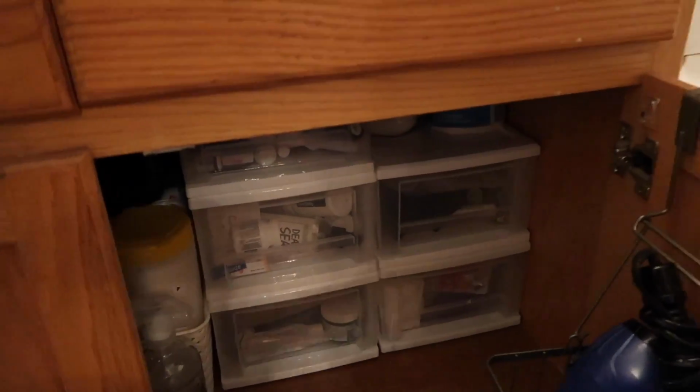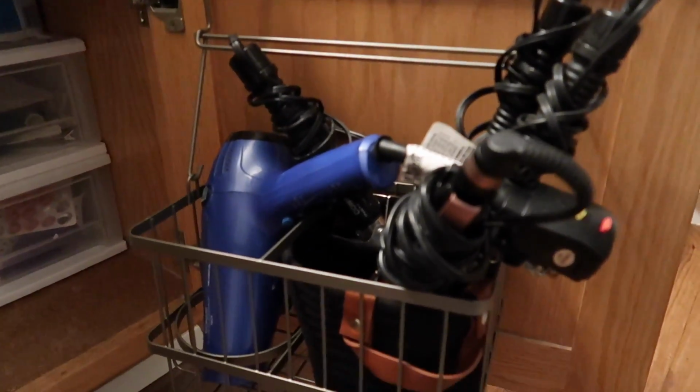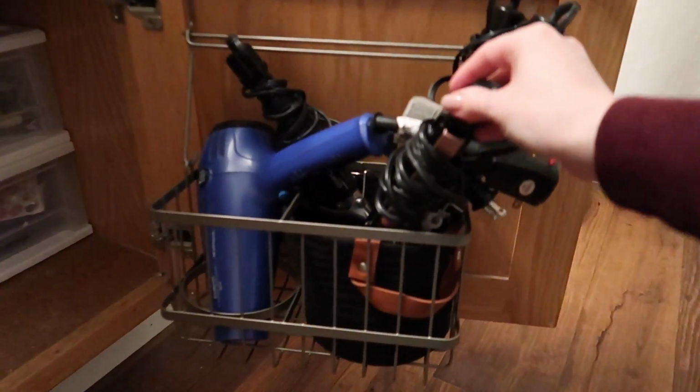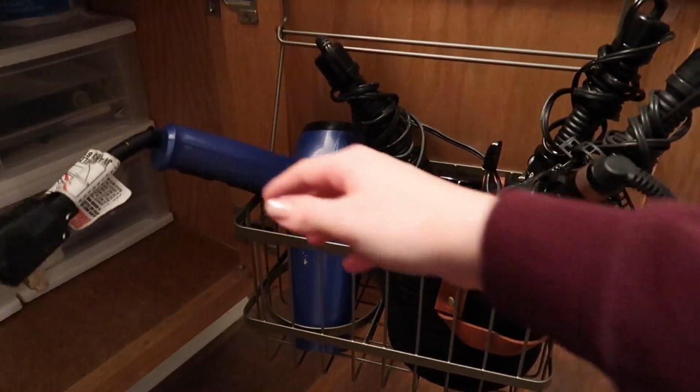So let's start in the cabinet and move up. Okay, so it is looking so much better in here. First of all, I ended up going with the larger door rack and I didn't need the second one. And this holds everything that I use as far as hair tools.